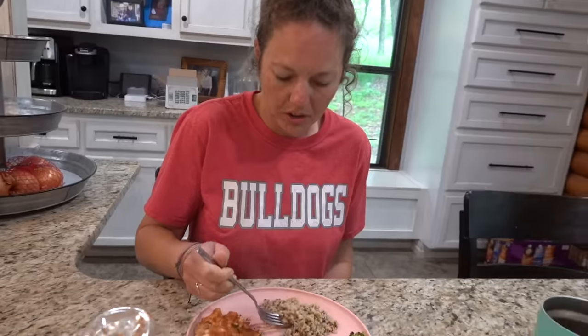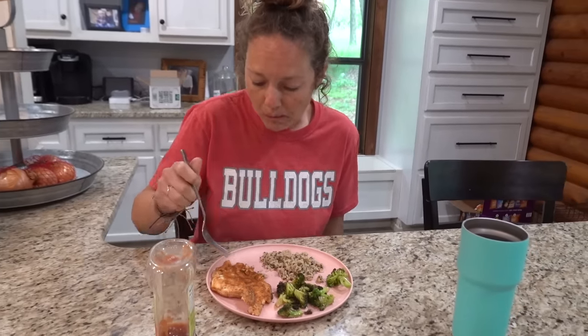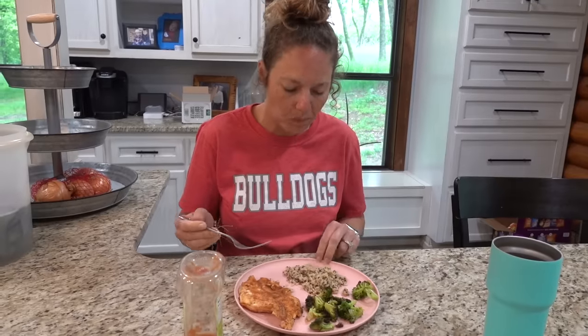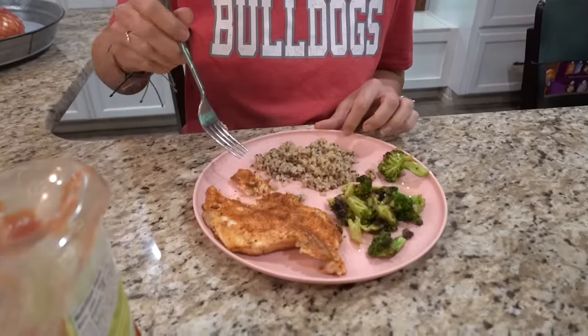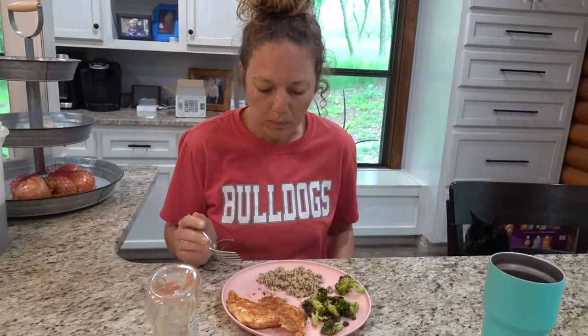Well, I'm not a fan of this rice, I don't think. Well, you bought it. I wanted to try it. It's okay. Let's go with the fish. I mean, that's what we care about anyways. The fish and the homegrown garden fresh broccoli. It's really good. I like the heat.